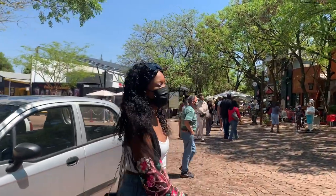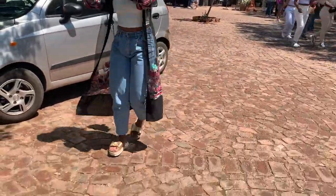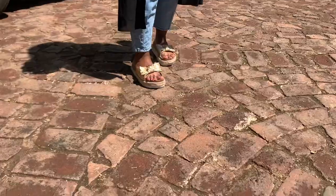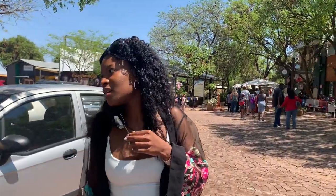Outfit check. OOTD. Should I take off my mask? Yeah, but it's good practice to wear the mask at all times. We still have to wear masks. But anyway, it is what it is. Every day, the whole time.